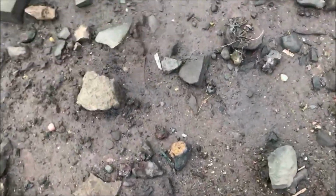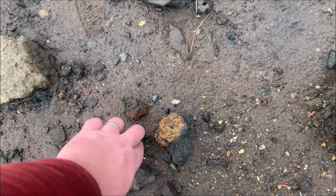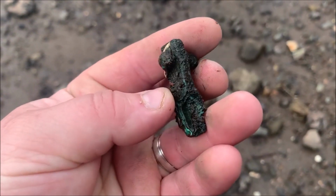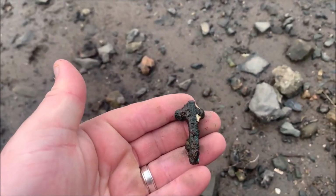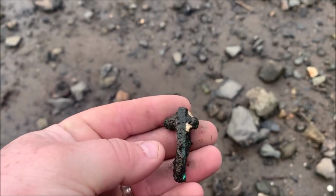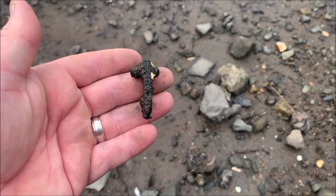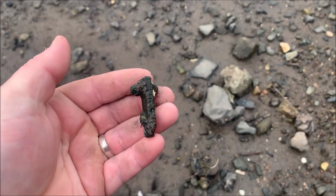Hey, what's that? When I saw that there, I thought it was a fibula. Yeah, don't know what that is. At first glance I thought it was a Roman fibula. But yeah, it's definitely not. But you can see why I thought that. Seeing it sitting like that, it almost looked like a Roman fibula, didn't it? Definitely not.